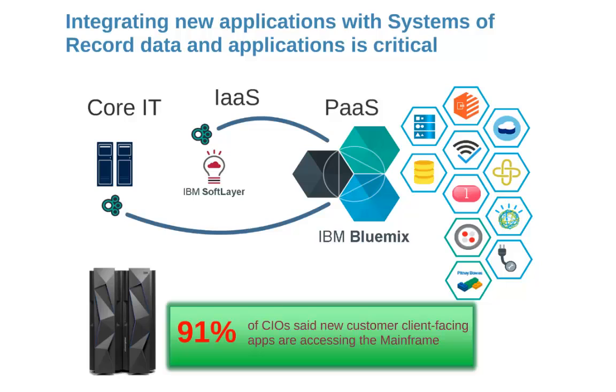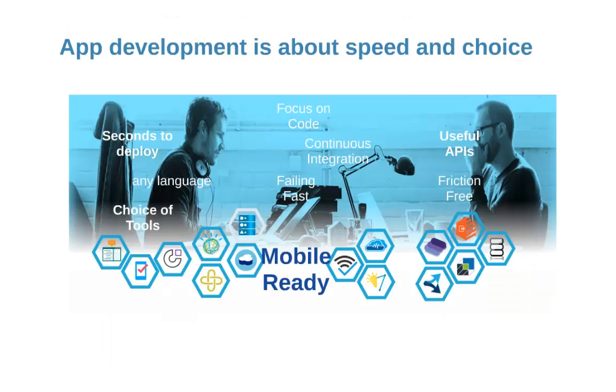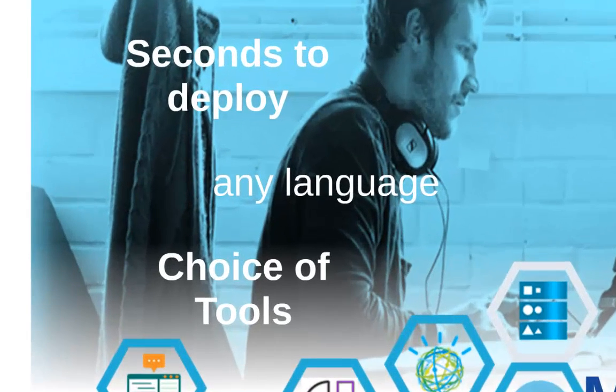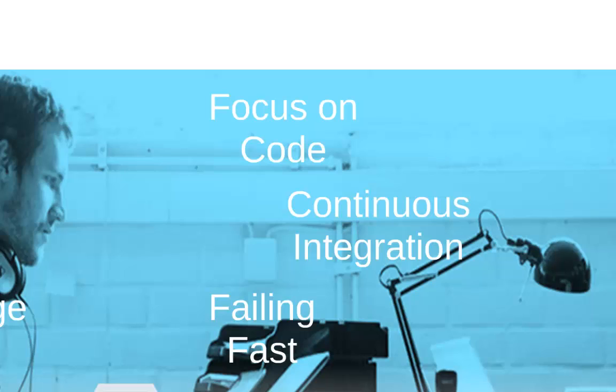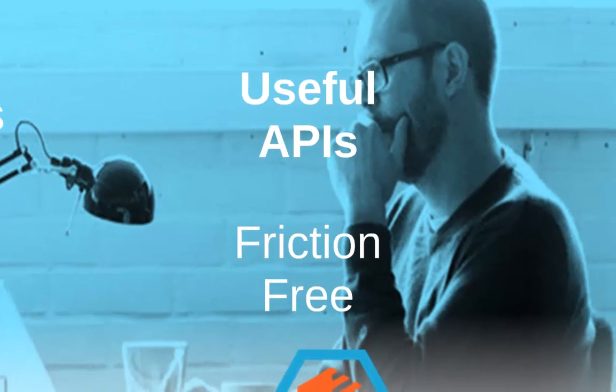The focus of this video is cloud and integrating new applications with systems of record data. The following demo will show that with Bluemix you can simply and securely connect to core IT and even other clouds. The millennial developer now expects to be able to deploy updates to their applications in seconds, to write their code in whichever tool or language they choose, to be able to continually integrate working copies of code into a shared mainline, to focus on writing the code and not on the administration of servers, virtualization, operating systems, and middleware, to fail fast or ensure applications fail immediately and visibly to speed debugging and fixes, and to integrate useful APIs into their applications.